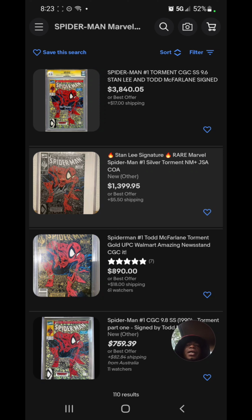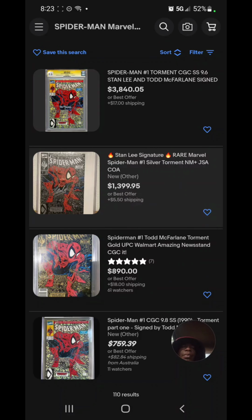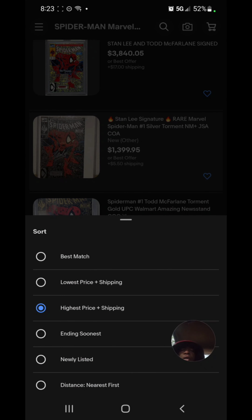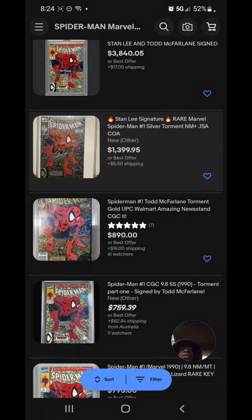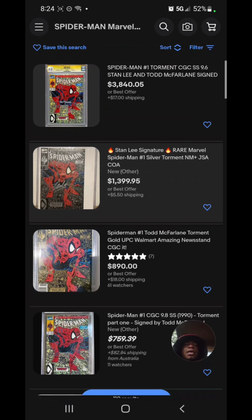So you see some prices right here. From what I see, nothing astronomical. What I always like to do is hit the bottom left button that says sort, and then I hit highest price, just to show me what is the highest price thing being listed. And most of the time you're going to see the graded versions of the comics when you do that, and high grade outcomes.